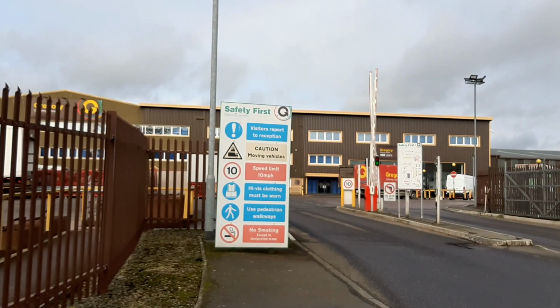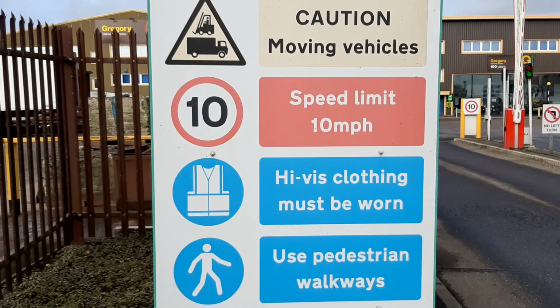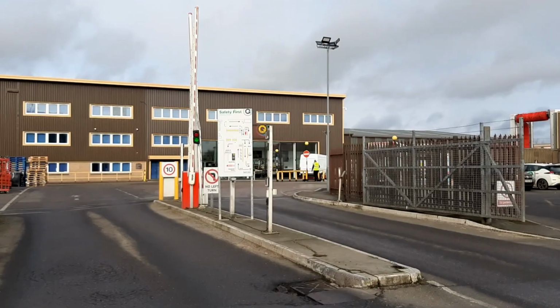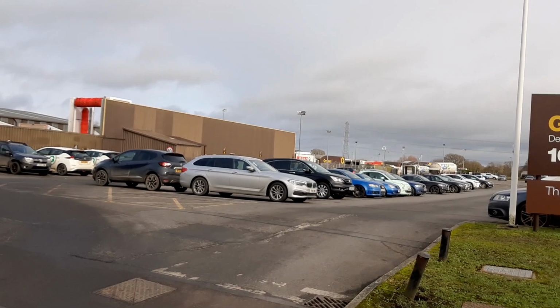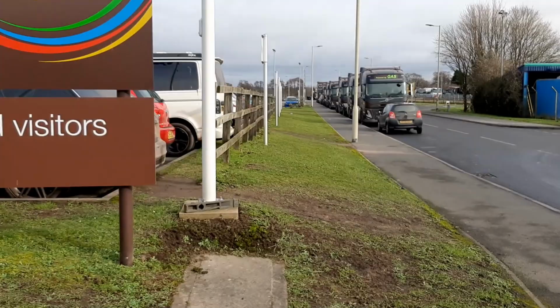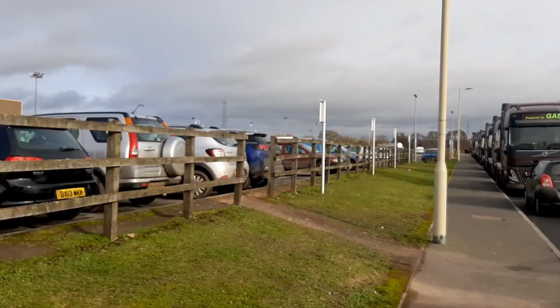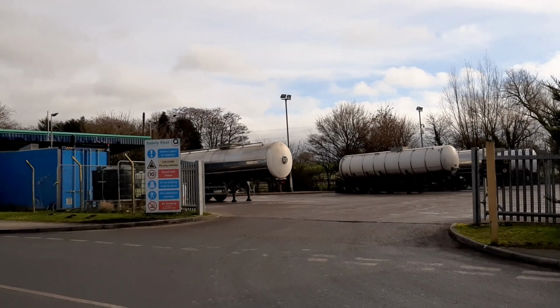Visitors report to reception. We'll go in there in a little while after we've had a little look around. New vehicles. No smoking. Staff car park. Years of moving freight. I think this is theirs as well. It's all their tankers. It's all food stuff, all liquids.